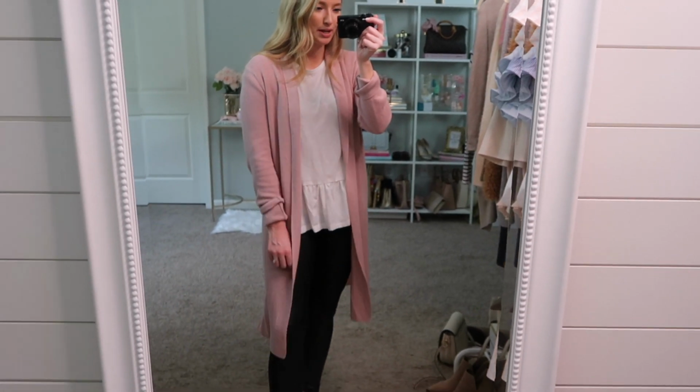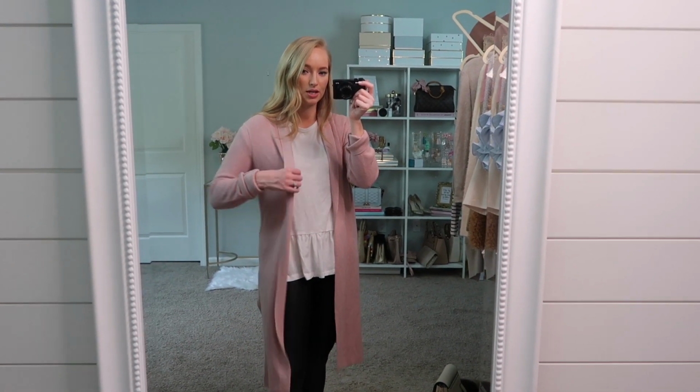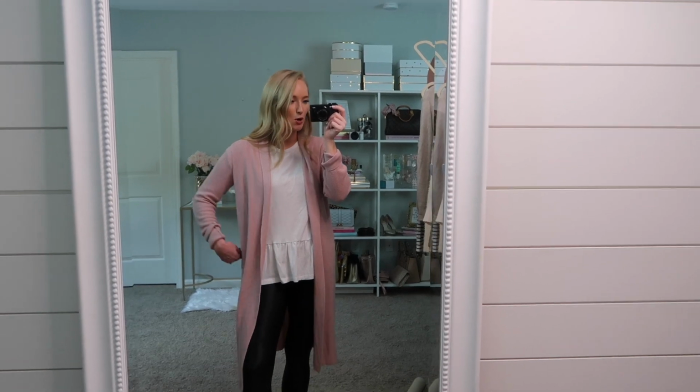I feel like these do run big. I ordered a smaller size and it has not arrived yet, so I'm probably going to return this one. This is a small and keep the extra small, but I still need to try it on. I was hoping to have that by this video, but did not get it.